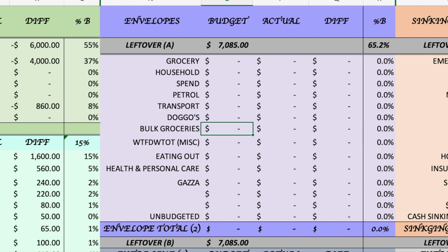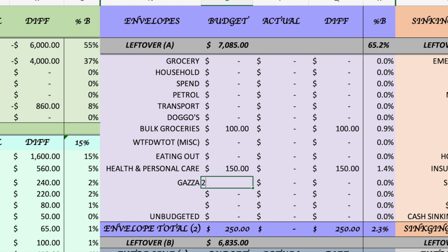For bulk groceries though, we are still going to have specifically $100 set aside for that. We are also going to have $150 for health and personal care. And then Gaz, my husband, is going to get $200. So we're dropping that down to $50 per week from $75. But that's because everything else is just all in one envelope that both of us can access. And that amount in that envelope is $2,200, well, $1,100 for each fortnight.